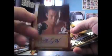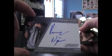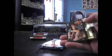Evan Dunham, Pulver versus Penn. Autograph of Jake Shields. First autograph issue. Quentin Jackson. Insert. Oh, another autograph, number to 200, Ramsey Nijem. On card, autograph. Close there.